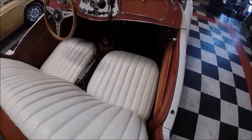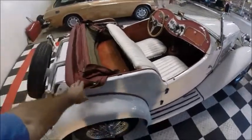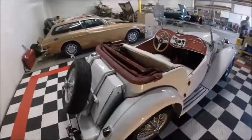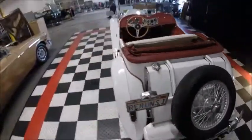Carpets, decent shape, little fading. Top does have a couple of rips in it. It's probably repairable, but it's cheap enough just to get another one, if that's something you'd like. But I don't know who drives these cars with the top up.